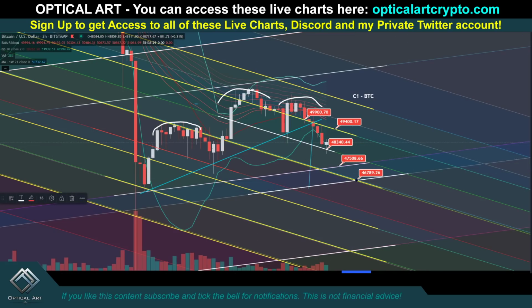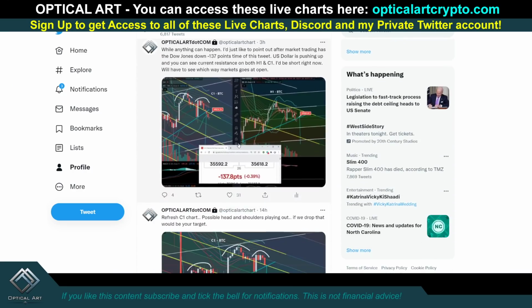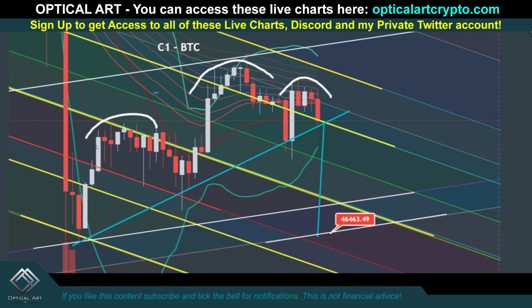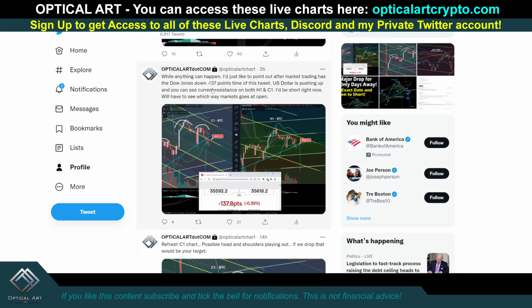This was a tweet I made. So guys, I keep you updated on Twitter daily, if not hourly. This was 14 hours ago. I said it looked like we were in a head and shoulders. And if we dropped, our target would be down here. Just want to show you this. Left shoulder, head, right shoulder. This is our neckline.